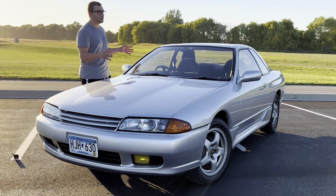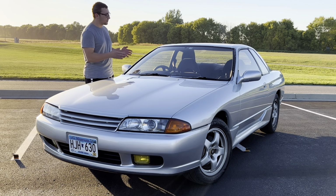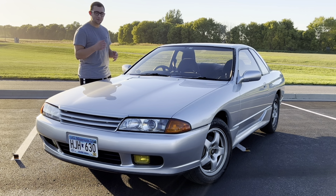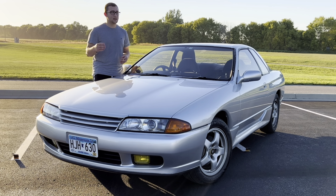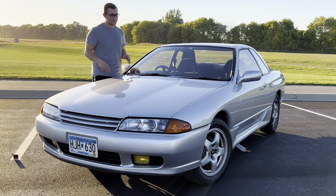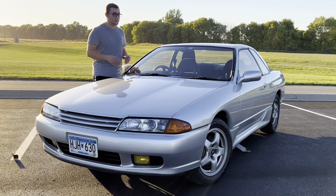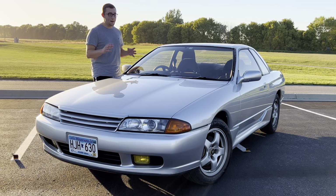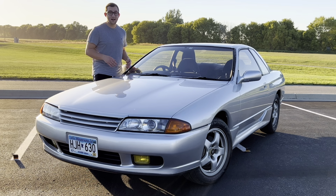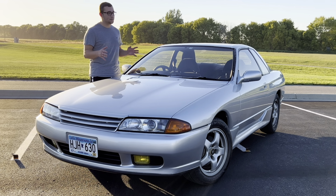This is an absolute legend of a car, the R32 Skyline. This car obviously is from Japan, so it is right-hand drive. It was imported a few years ago, and I know it was imported a lot in Florida. I don't know the exact details of where it was imported and whatnot. There is no rust on this car, barely at all. And with this car being 25, 30 years old now, it runs and drives perfect. It's an absolute blast to drive. It almost drives better than my 370Z that's sitting up the road here. But this car has been absolutely amazing. So let's dive into the details of why this car is amazing.